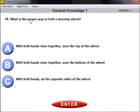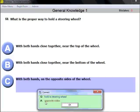58. What is the proper way to hold a steering wheel? How should you hold the steering wheel to be safe, not to lose control of your vehicle in an emergency situation? Well, obviously, you should do it with both hands. It doesn't help much in this particular case, all three of them say both hands. So this is the phrase which can help us: at the opposite sides of the wheel. That's how, according to safety requirements and common sense also, you should hold the steering wheel, on opposite sides of the wheel with both hands. Let's see if we are right. Yes, we probably are. Opposite sides.